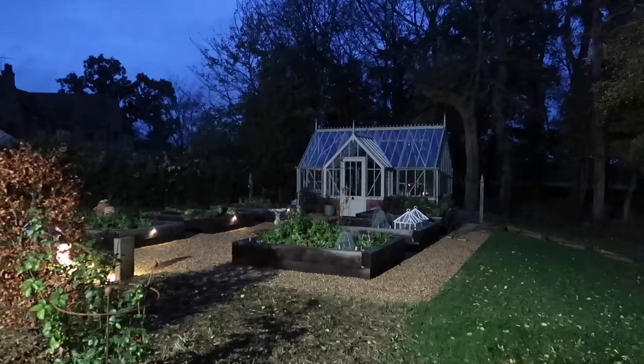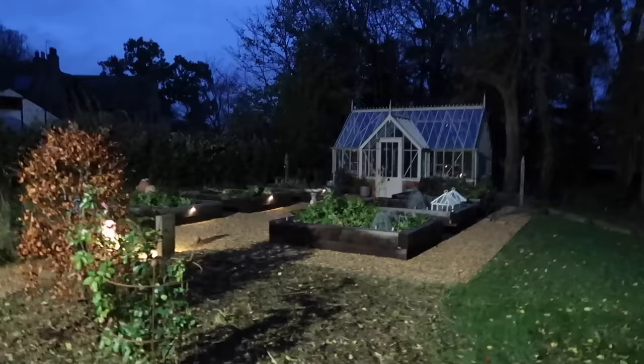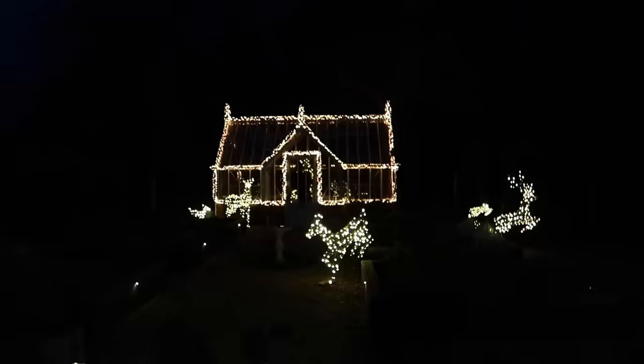Okey-dokey. Ali has been working hard in the garden all day. 3, 2, 1. Wow! Oh my goodness! Wow! Oh, he's even used the one that's head doesn't work anymore. Oh wow, it looks so good. We've got a Christmas tree in there, which is just perfect.